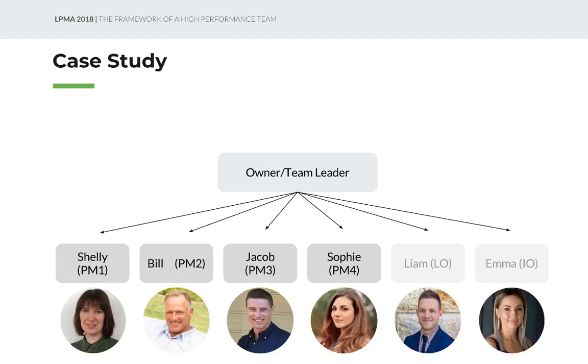So let's have a look at who all these people are. So this is who they are. Shelley is a mature person. She's been in property management for many years. However, she's starting a family and she doesn't want to return to work. She's made it very clear that she actually wants to become a mum.